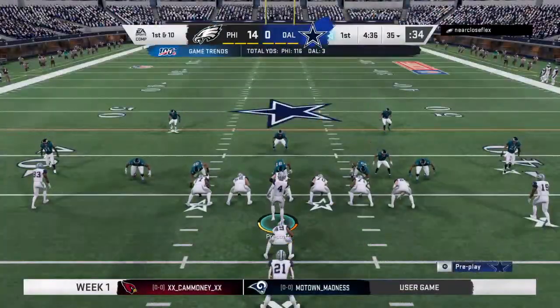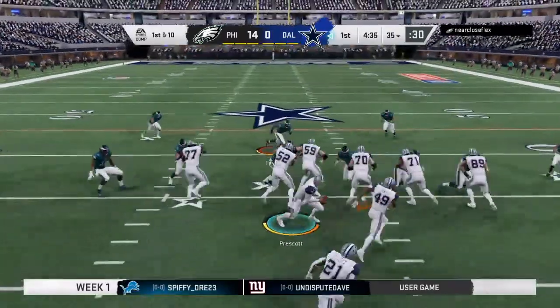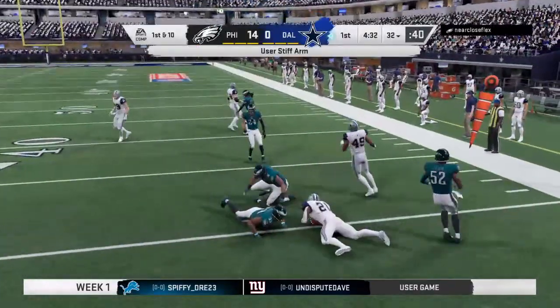About set for this next drive by the Cowboys offense. Already down 2 touchdowns here in the first half. This becomes a pretty important drive, doesn't it? It certainly does, and a lot of the team's script plays.